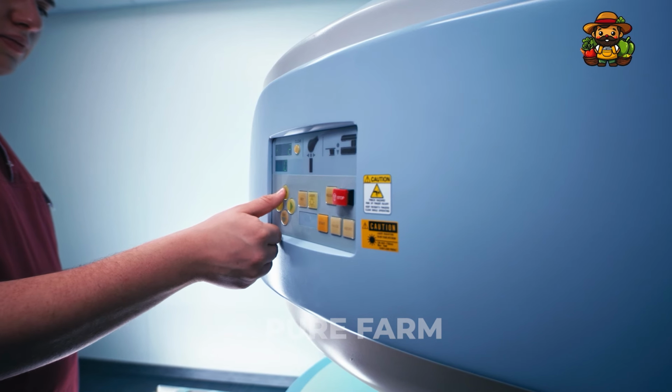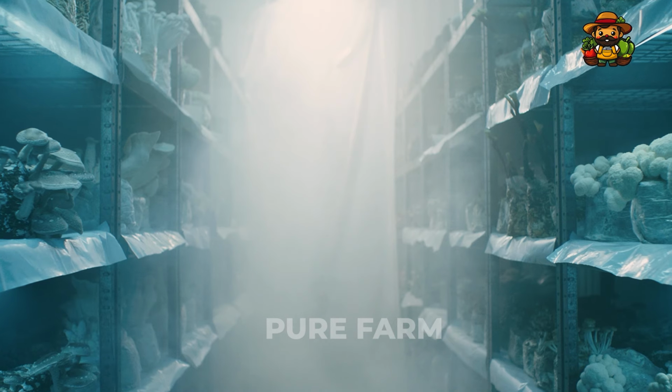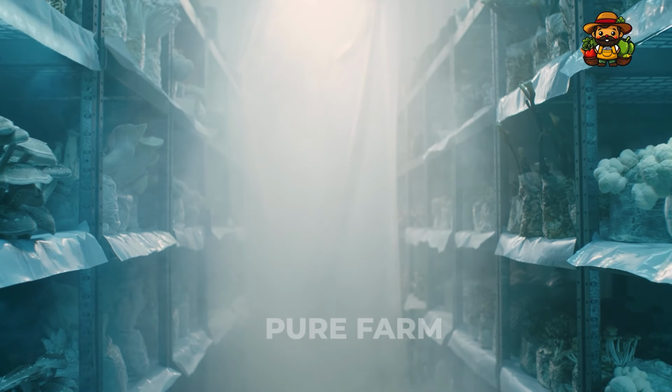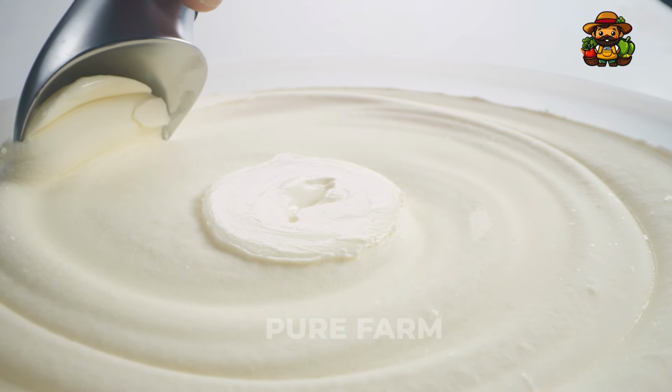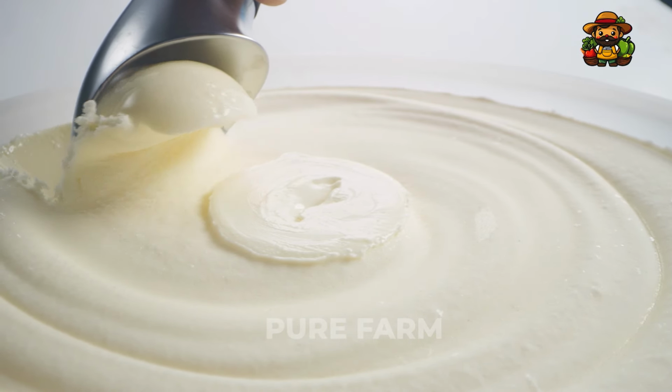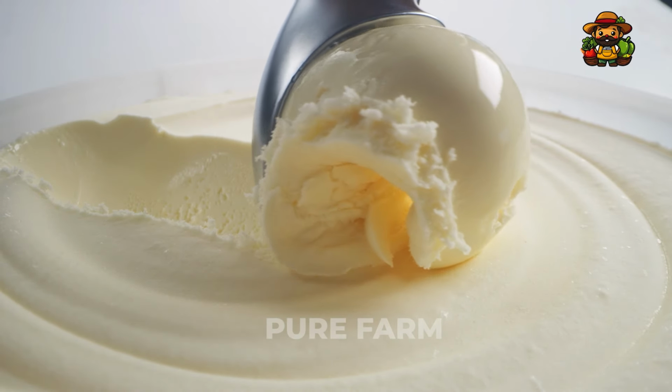The ice cream is then flash frozen to lock in its fresh, creamy consistency. This rapid freezing process prevents the formation of large ice crystals, ensuring a smooth and luxurious texture in every bite. The result is a decadent dessert that offers an indulgent experience, bite after bite.